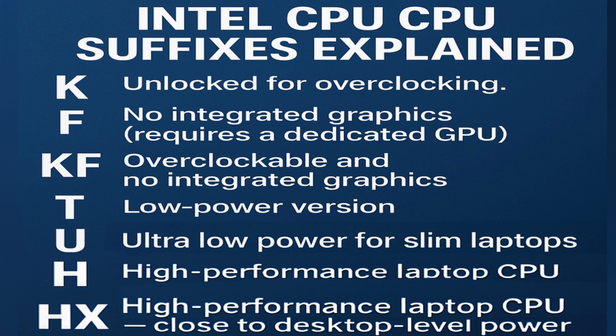For Intel, K, unlocked for overclocking. F, no integrated graphics, requires a dedicated GPU. KF, overclockable and no integrated graphics. T, low power version. H, high performance laptop CPU. U, ultra low power for slim laptops. HX, highest performance laptop CPU, close to desktop level power.